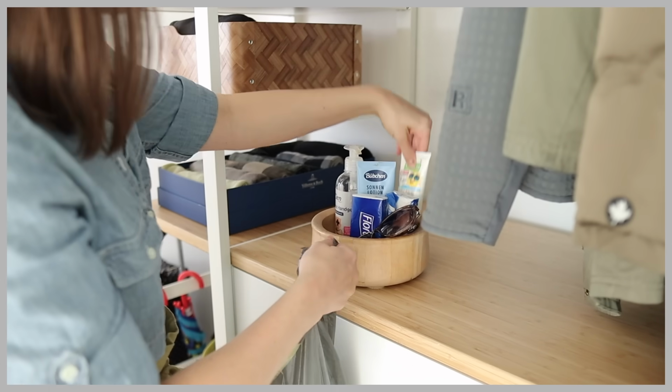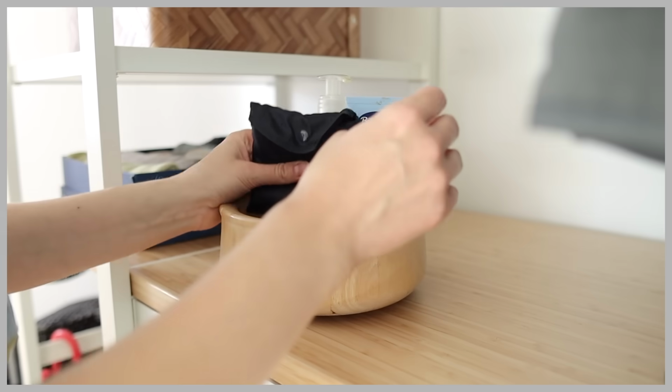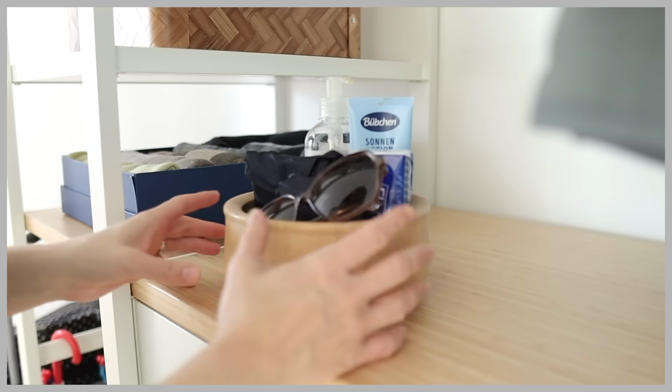And so what that means is now I can get rid of these other sunscreens that are half full, half used up, because we would now stick to this brand instead. So we're just gonna toss these.